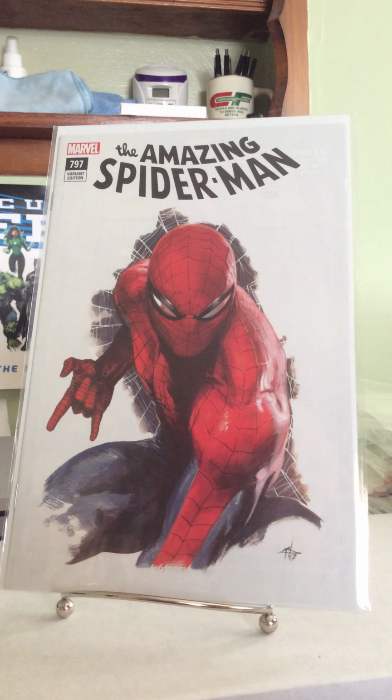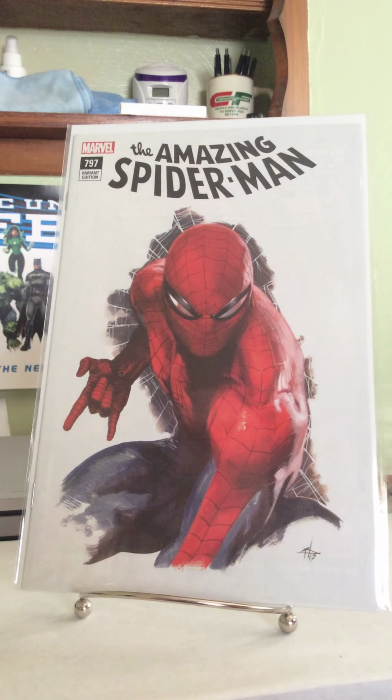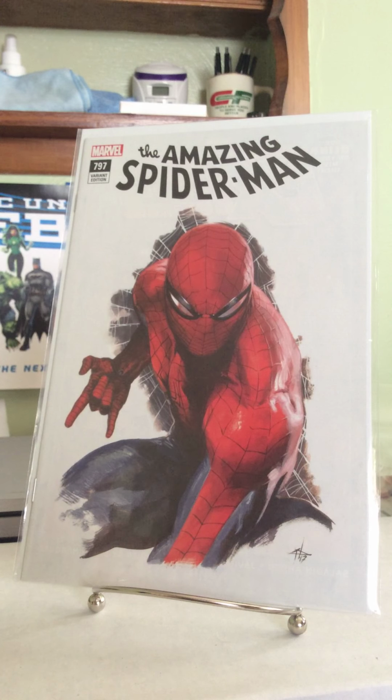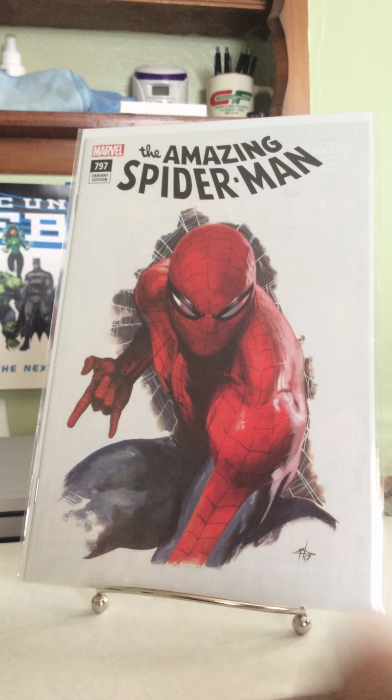But the first one is Amazing Spider-Man. Oops. Kind of losing my stuff here. It's a Ryan Stegman, or excuse me, it's a Gabriele Dell'Otto cover. Beautiful condition. All these books that I received from Erod are really tight. Beautiful. Next one is Venom First Host.